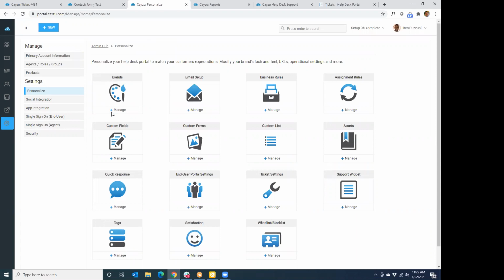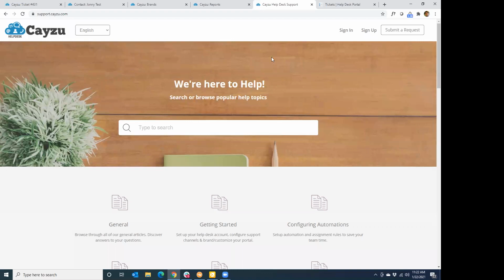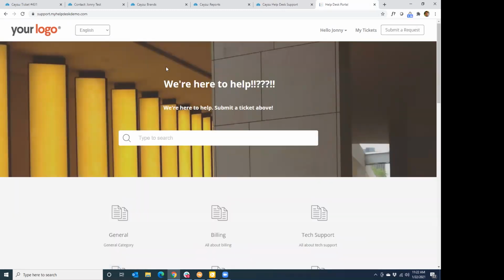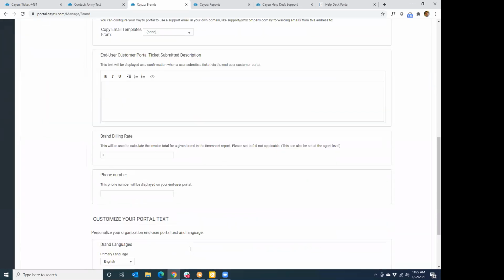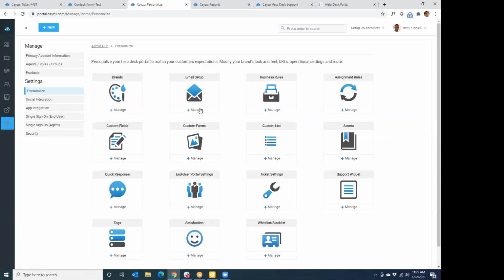The multiple brands: you can set up multiple brands, and each brand will have its own end user portal, completely different and completely customized. We would simply click add brand and follow the on-screen instructions. We also have setup documents. Keep in mind that this is a multi-step approach because you do need to make a CNAME record in your DNS. So it's not just updating here.